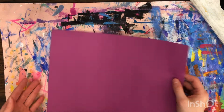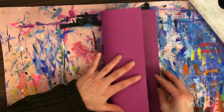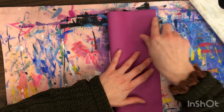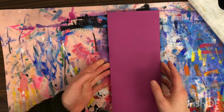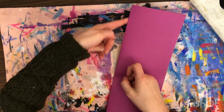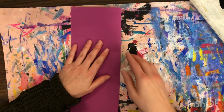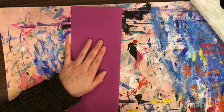All right, so I'm gonna fold my paper in half, so I'm going to do my best to make the edges match and then use my finger to crease the paper down. And so now I have a side that is open and a side that is folded. To make my symmetrical monster, I need to make sure that I draw on the folded side, okay?